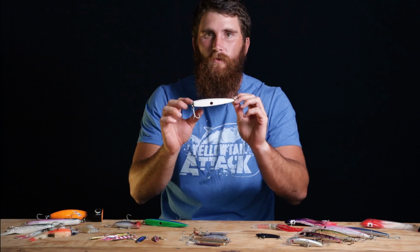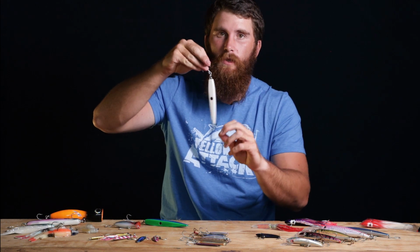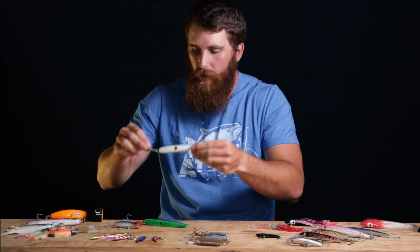You do get the smaller size as well for garrick. This is the 1 ounce, and this is what I can use now for the estuary and off a kayak, casting without my arms getting tired the whole day.